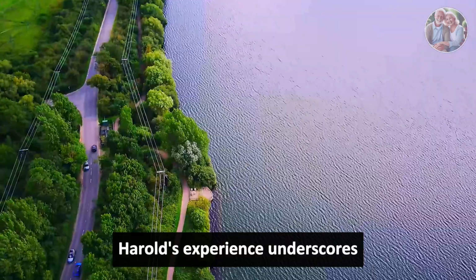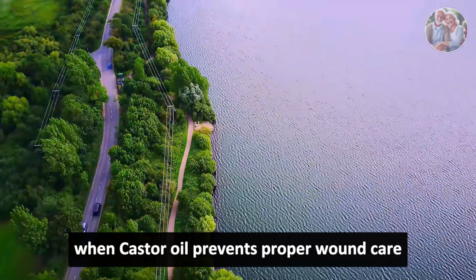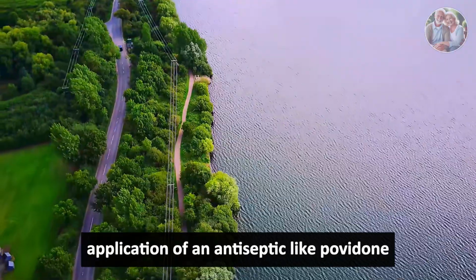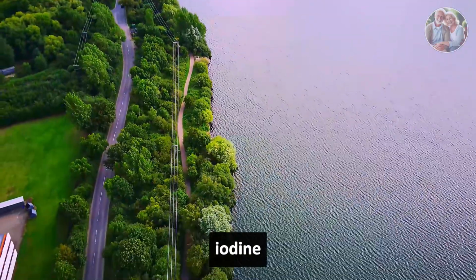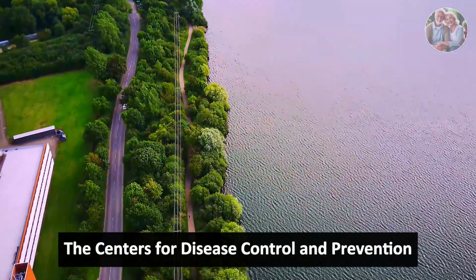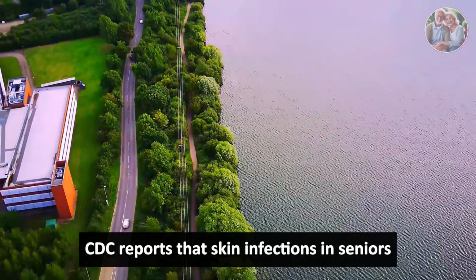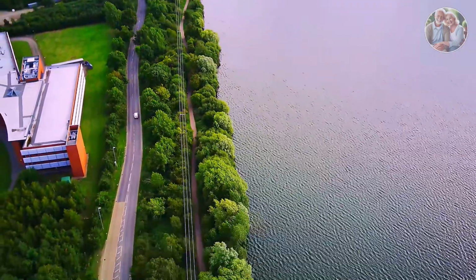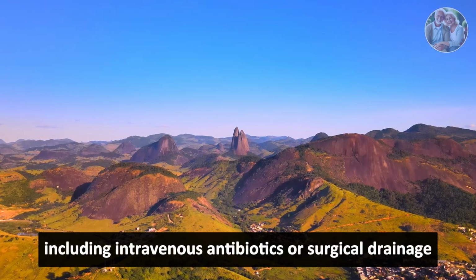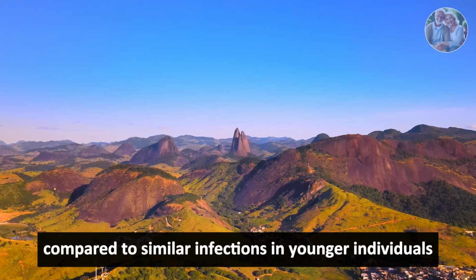Harold's experience underscores how a seemingly minor injury can escalate into a major medical issue when castor oil prevents proper wound care, such as regular cleansing with mild soap and water, application of an antiseptic like povidone iodine, and exposure to air to promote drying and scabbing. The Centers for Disease Control and Prevention, CDC, reports that skin infections in seniors, such as cellulitis or abscesses, often progress more rapidly and require more aggressive interventions, including intravenous antibiotics or surgical drainage, compared to similar infections in younger individuals.